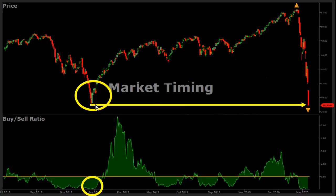And I note that date because as of now, we have given back all of the gains we've had since late December, early January of 2018 and 19, and we are currently right back to where we started. So we once again have seen the buy-sell ratio down well below 0.20. Now again, that's not to predict that this blast-off phase will occur. There's no way to know exactly when it will happen.